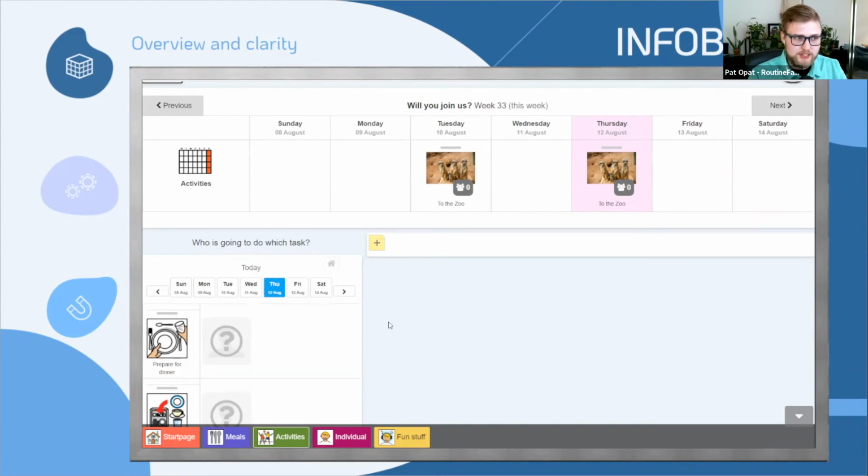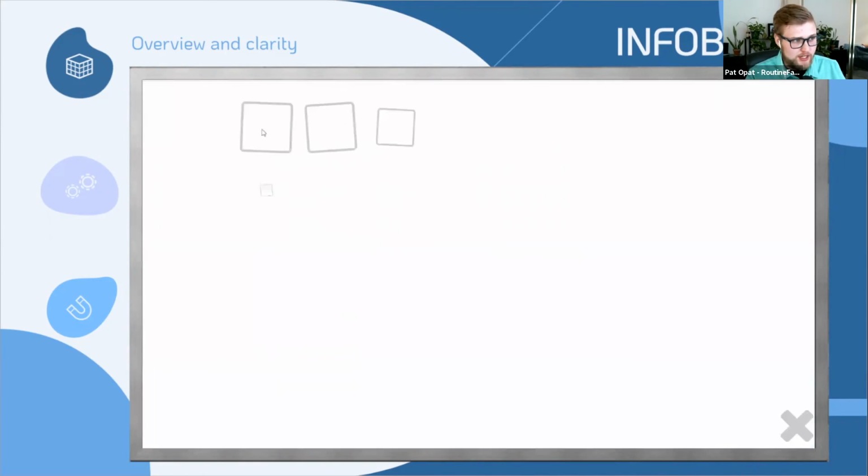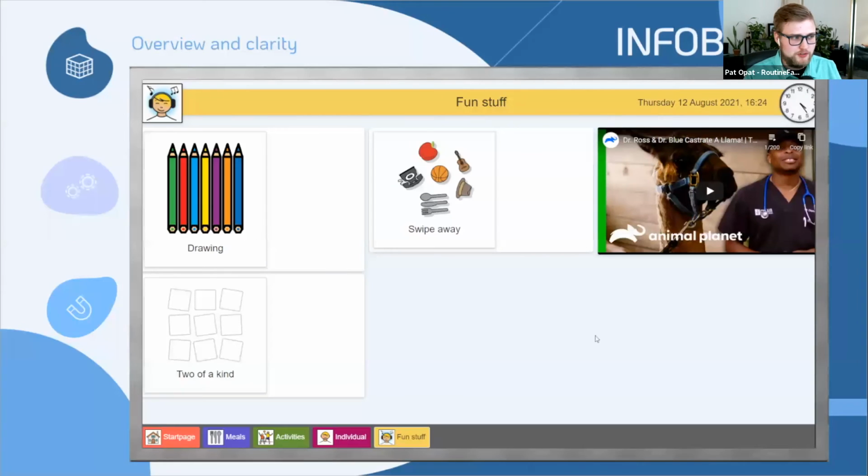So really the app is an extension of the information board, since the information board is home base and is the main visual support and main guide through their day. We've also implemented some fun stuff. There's 2 of a kind, which I hate playing during demos because I'm really bad at it. I could find one or two and then it just goes downhill quick. You can also put YouTube videos up on the screen. Instead of turning them loose on the internet, you can create a customized YouTube playlist, put that on the information board, and they can watch whatever they want there.